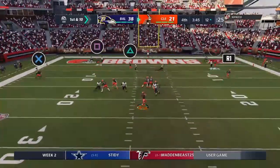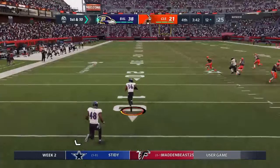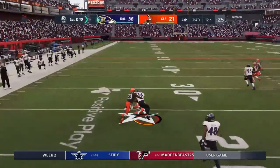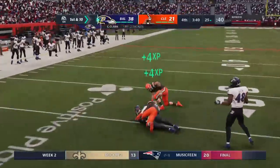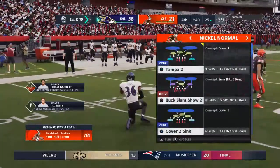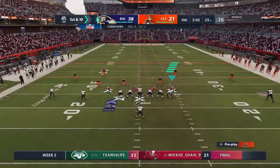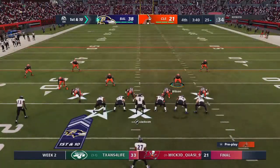On 1st and 10, Mayfield. And it's intercepted at the goal line. It's Chuck Clark picking it off. And he will take it out to the 25-yard line. Both defenses have had their struggles, but they've been good enough to get them this lead, and another nice play there to help preserve the lead.